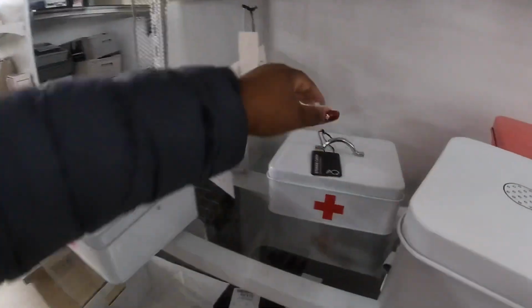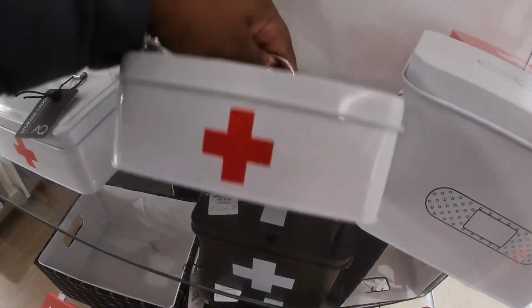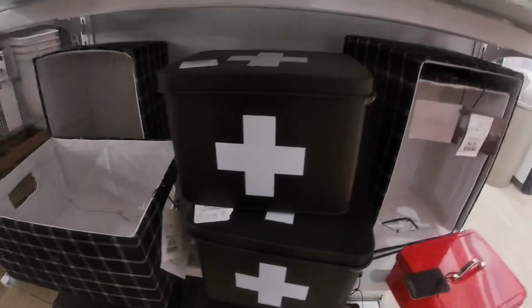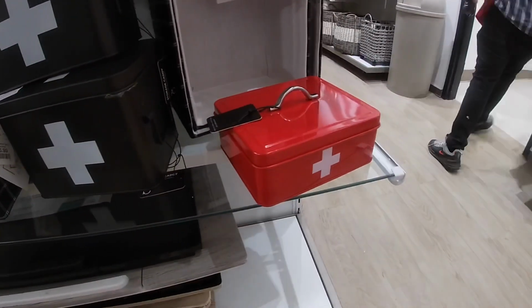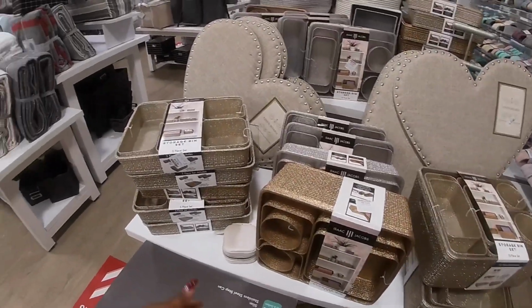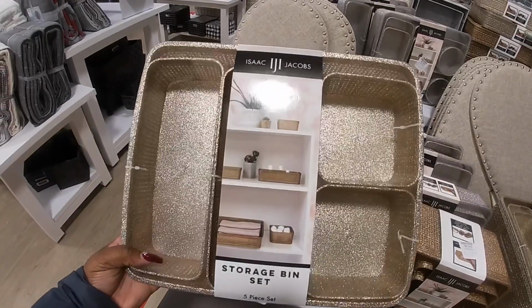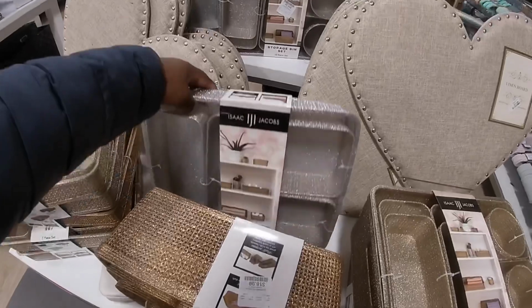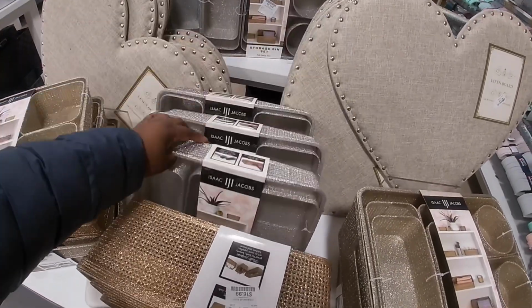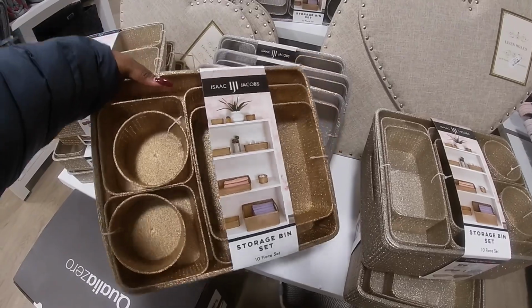I also have this one back here. $10. I only have it in black. $14.99. All of the gold's going on over here. The storage bin, 5-piece set, $12.99. They have it in gold and the silver. And these are $16.99, 10-piece set.